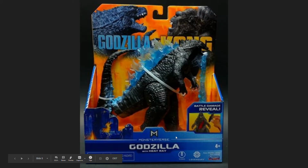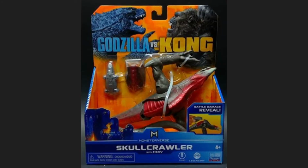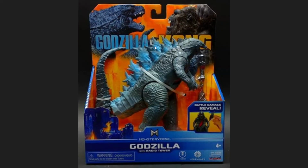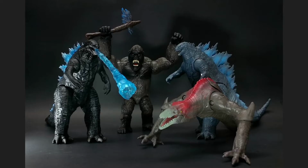So again, here's another look at Godzilla in the packaging. Then there's Godzilla, and there is the SKULLCRAWLER. So, here they all are, out of the packaging. You can see they don't have screw holes. You got the normal Godzilla, and you've got the other side of him, and there's no screw holes on either side. Again, they both have the same battle damage, so they both are the same exact sculpt. But you also have Kong here, which looks so good.